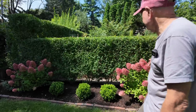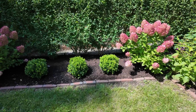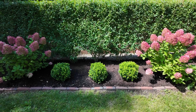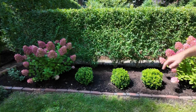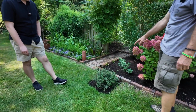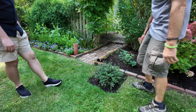And then I kept this simple. Newgen boxwood with Little Lime Punch hydrangeas. And this is just more privet. Some of these were cuttings and some I bought. Cotoneaster? Yeah, I've got to protect this because the rabbits will eat it in the winter, but that's Tom Thumb cotoneaster. I want to get it shaped to break it up here.